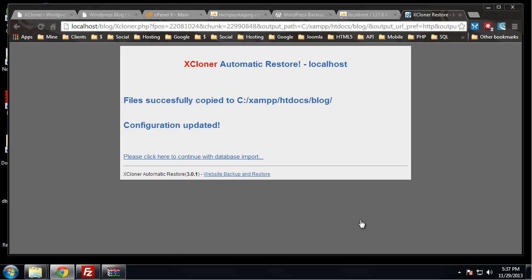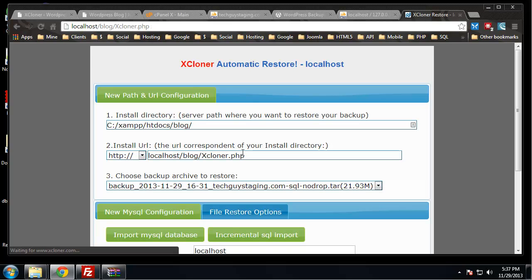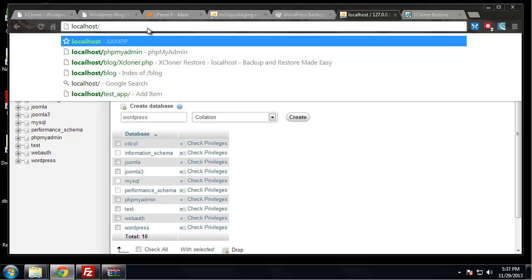Alright, so files successfully copied, configuration updated. Please click here to continue with database import. Let's go ahead and do that. Database populated, all should be done. Click here to continue. Alright, so let's go ahead and see if everything's okay. So localhost/blog.